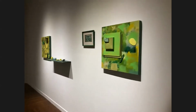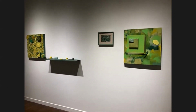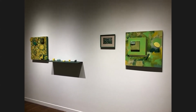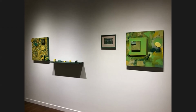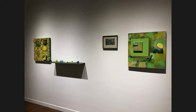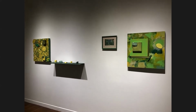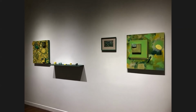So this grouping over here, this whole show really started when I was looking through photos that I took between traveling back home to New York and traveling around Utah. And just this feeling of trying to locate myself, trying to orient myself, and the relationship I have with these places.